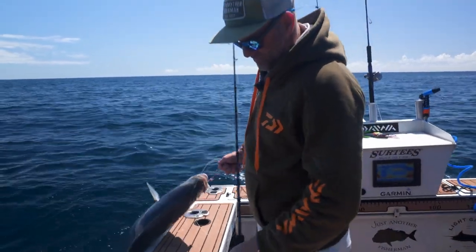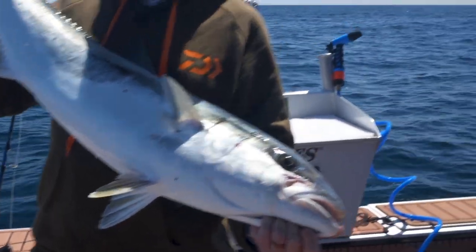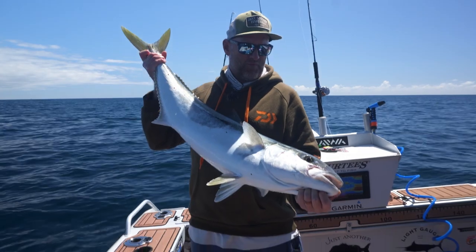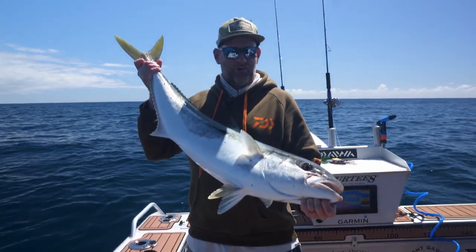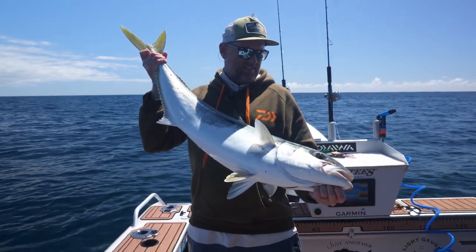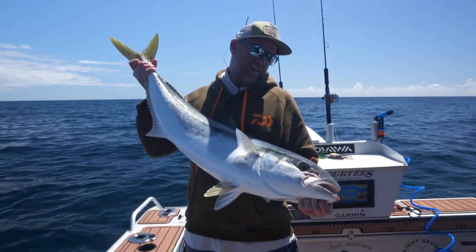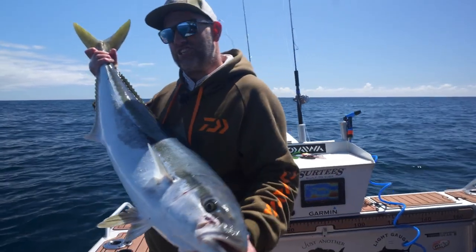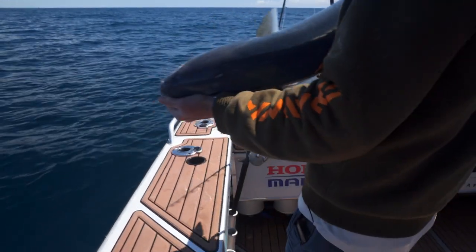Jeez, he put up a pretty blooming good account of himself. Not a monster, but jeez, he fought blooming hard. I had two good fish on that little drop. Pulled one, dropped the jig back down, stopped it, and this one smoked it while the jig was stationary. Certainly gave me a good stretching. We'll put him back. Cheers, mate.